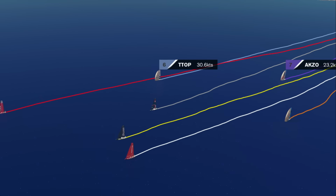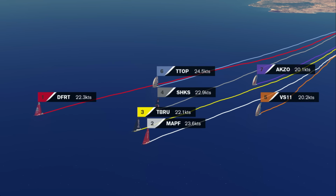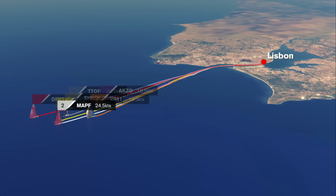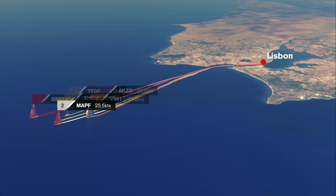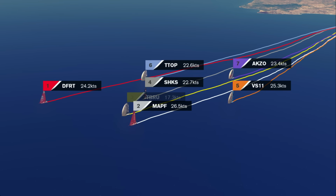Okay. Well, the helicopter has reached its 25-mile limit and is out of fuel. We'll look at Dongfeng Race Team, Matt Frey, Team Brunel, Sun Hung Kai Scallywag, Vestas 11th Hour Racing, Turn the Tide on Plastic, Akzo Nobel. This leg, 7,000 miles from Lisbon to Cape Town. This is where dreams are made, legends are made, and sometimes shattered and broken.